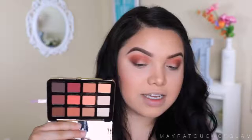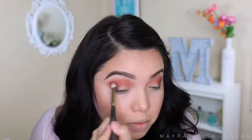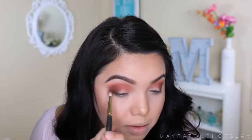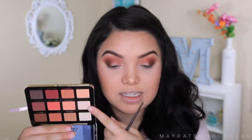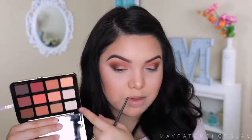I kind of want to take some of this medium brown right here. Well, that's like dark brown. And the crease just about here, just to intensify a little more. Now what I'm going to do is take this color. It's like a vanilla. I mean, these are very, very similar. This one's more yellow and this one's more pink. This is in the color Peach Butter. I'm just going to apply this on my eyelid.